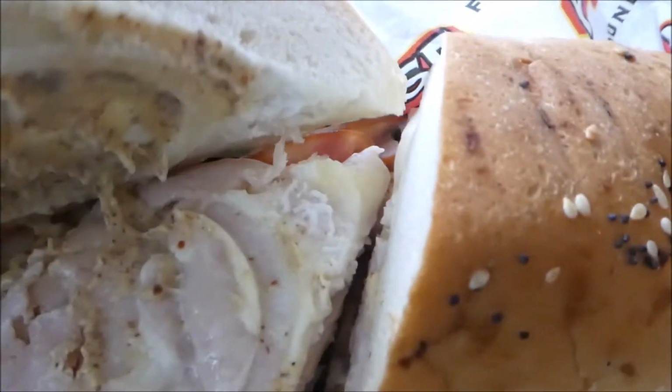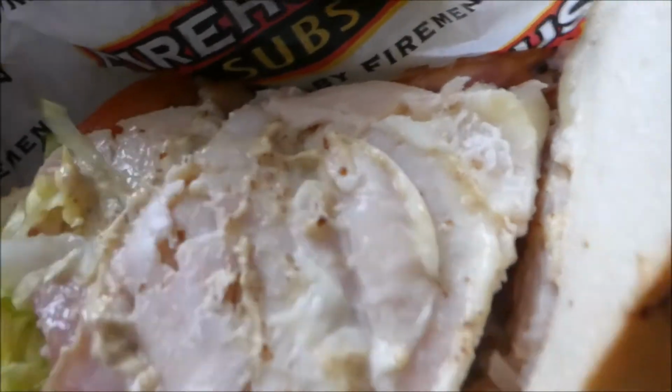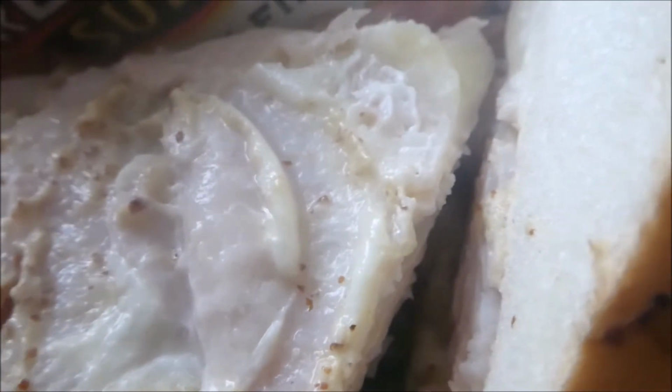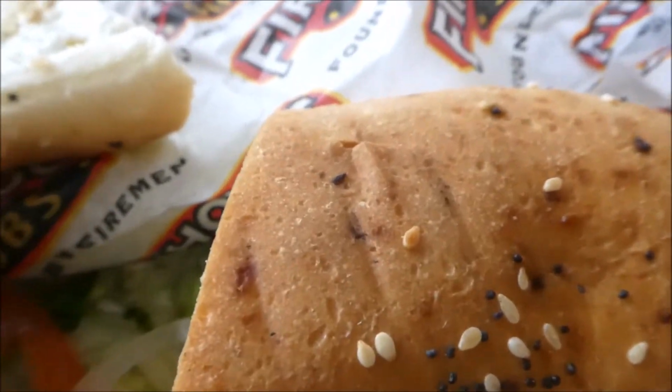And that's kind of what it looks like. I'm going to give it a quick close up. All right, this has a bagel style bun, and there's supposed to be smoked turkey on here, Virginia honey ham, lettuce, tomato, onion.